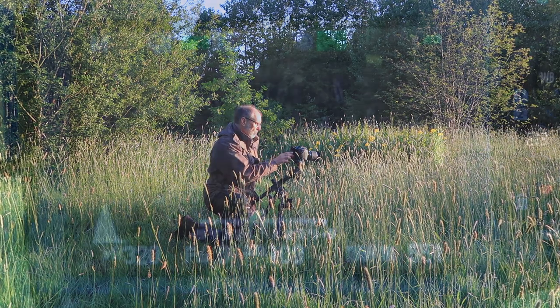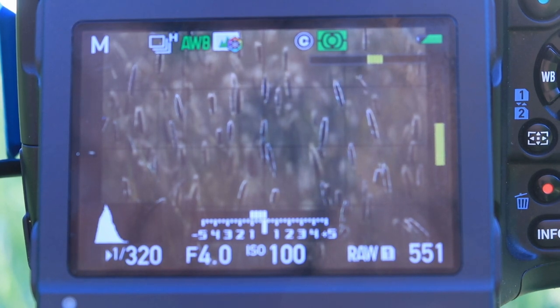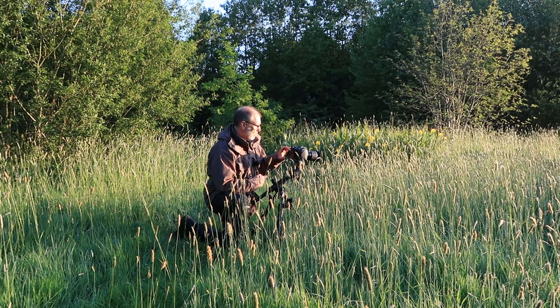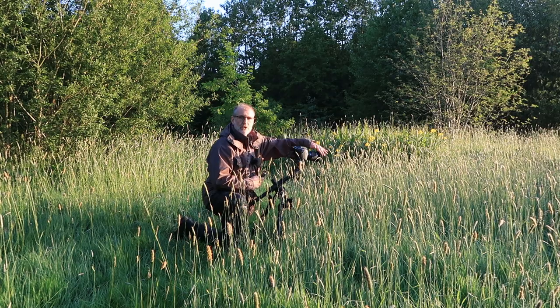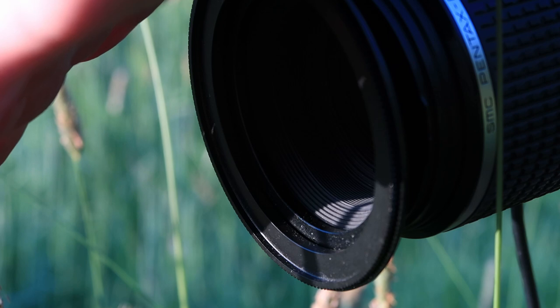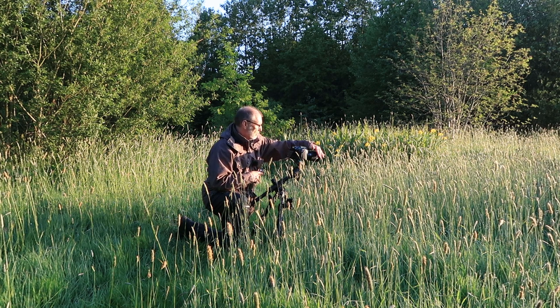I've deliberately underexposed by one stop, because what's critical with backlighting is that all the areas that are lit by the sunshine, or lit by the light portions of the image, are correctly exposed. So I've underexposed by one stop. 100 ISO, f4, 320th of a second. Last thing, and crucially, because the sun's so low, is to shield the lens just ever so slightly, because I don't want the light hitting that front element and all that light bouncing around inside causing blur. So here we go, shot number one.